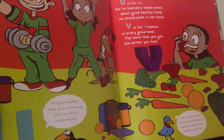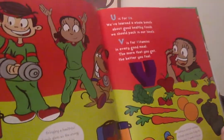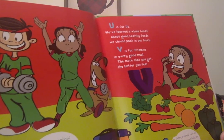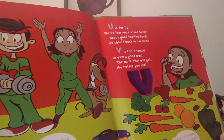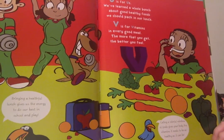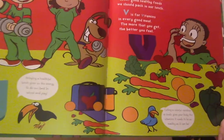Bringing a healthy lunch gives us the energy to do our best in school and play. U is for us. We've learned a whole bunch about good healthy foods we should pack in our lunch. V is for vitamins in every good meal. The more that you get, the better you feel. Eating a colorful rainbow of foods gives your body the vitamins it needs to be as healthy as it can be.